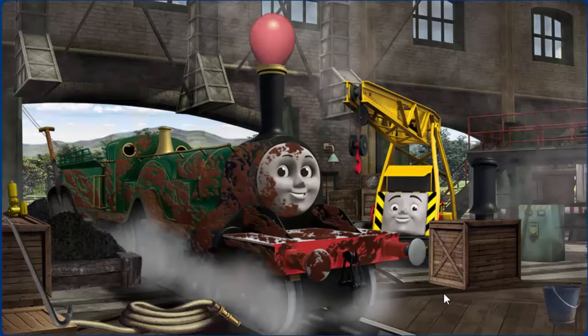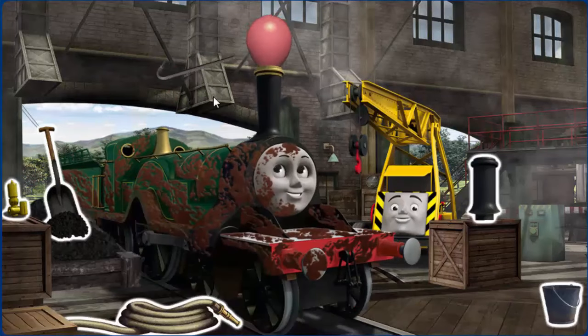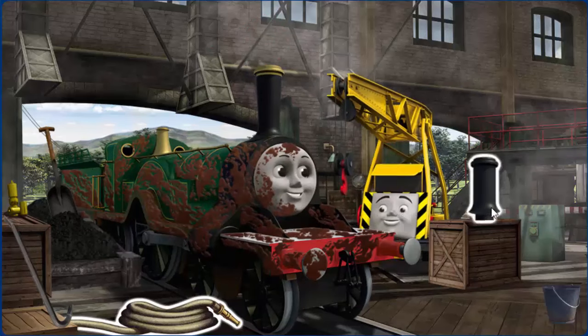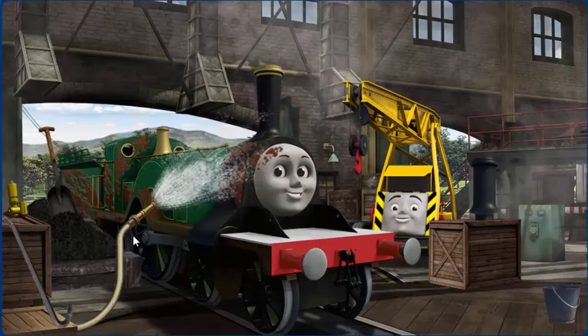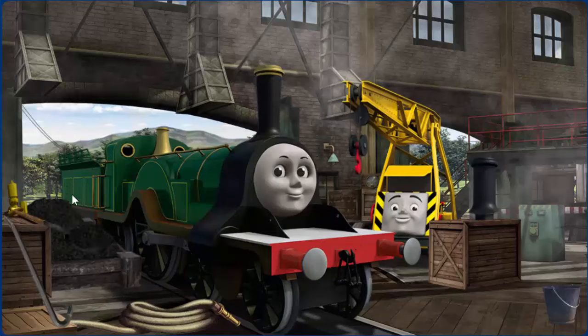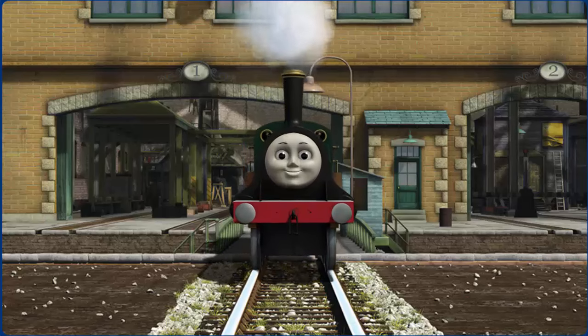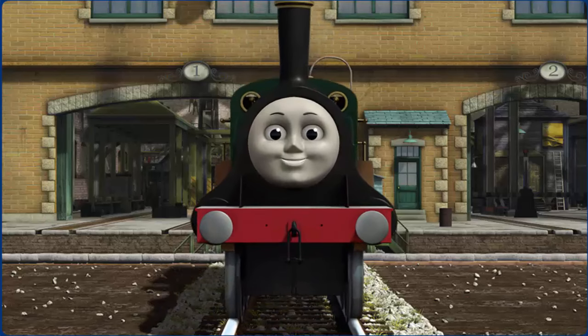Emily's funnel is clogged with a balloon. Great job! But Kevin suggests that you use the hose. Great job, but there's still more to do. You fixed it! Emily is ready to be really useful again.